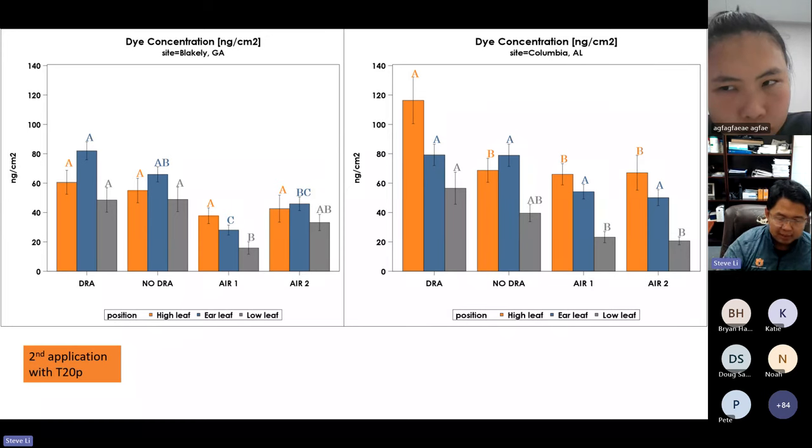But overall, airplane versus drone, we saw a trend that drone blew more dye into the canopy in terms of the number, all right? And also with the distribution between the high leaf, ear leaf and low leaf, sometimes the high leaf had the highest dye concentration. Sometimes the ear leaf had the highest concentration. If you look at the Blakely, Georgia site, the ear leaf had the highest concentration, but with the airplane, the top leaf or the high leaf had higher concentration. So it's really not consistent. But what we care about the most is still the ear leaf. All right.